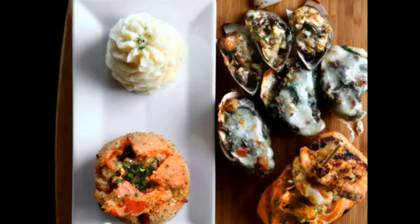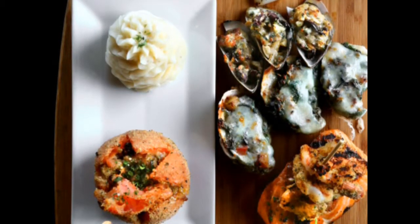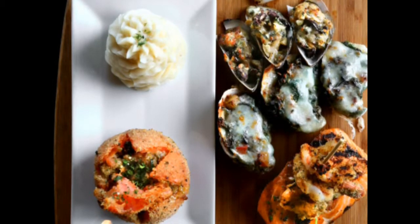It's really nice. There's nothing earth-shattering here. They're not trying to reinvent Italian cuisine. They just take what they do and they do it pretty well. It's just a nice restaurant.